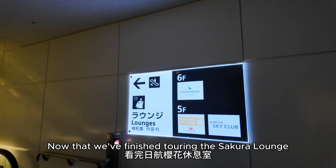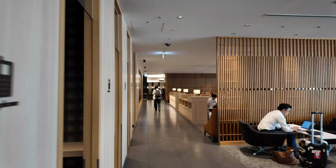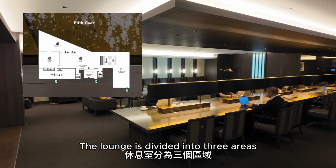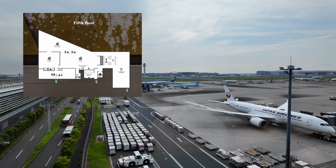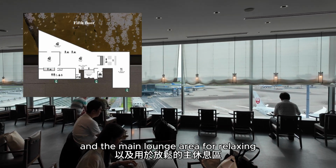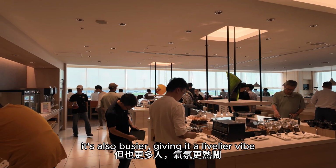Now that we finished touring Sakura Lounge, let's head upstairs to check out another JAL spot, the Skyview Lounge. It's an even bigger space with unbeatable runway views, just like the name suggests. The lounge is divided into 3 areas: a dining section for refueling, a Skyview zone with large windows, perfect for plane spotting, and the main lounge area for relaxing. Though it's more spacious than the Sakura Lounge downstairs, it's also busier, giving it a livelier vibe.